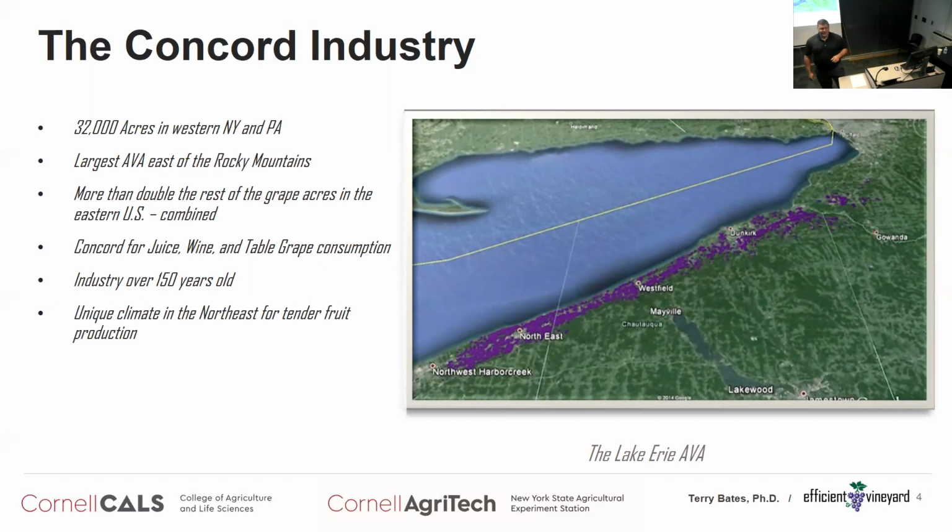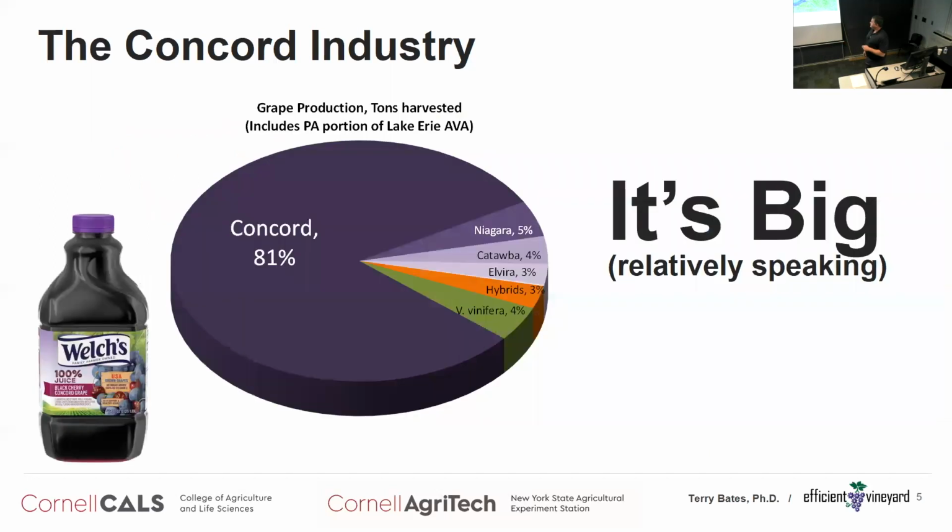So when you talk about lake effect snow, we get all the lake effect snow. I mean, it's not uncommon for our region down on the lake plain to get over 100 inches of snow a year. If you go up that hill, they get about 200 inches of snow. So again, just shows you that lake influence that we have in the area.